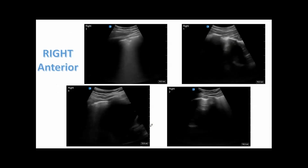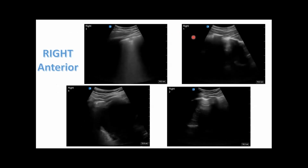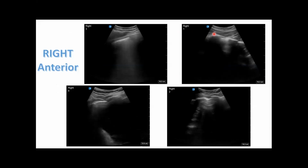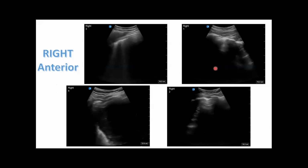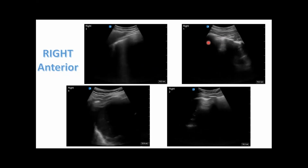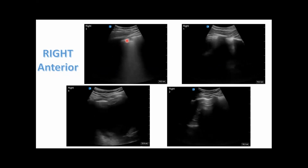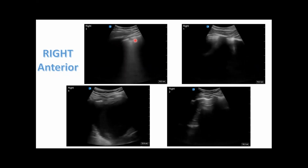Let's do this. So what we're seeing here, we're looking at the right lung. So 1, 2, 3, 4. And what are we seeing here? So we're seeing rib, shadow, rib, shadow. A lines. In the top left one, is there a little bit of a shred sign over there? Yep. So you're seeing irregularity of the pleural line.